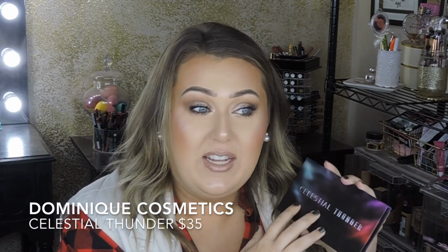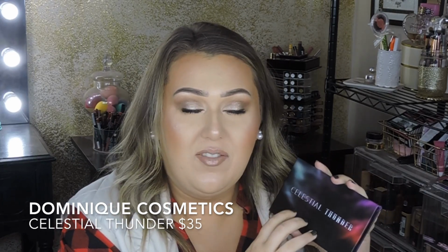Dominique Cosmetics, I have the Latte palette, and I want to get the other two that she's come out with, like the Berries and Cream, and there's another one. It's one of my favorite palettes. The Latte palette is incredible. The formula is great. I love it. So I'm super excited to get this, and I will open it up for you.